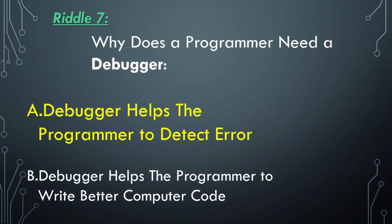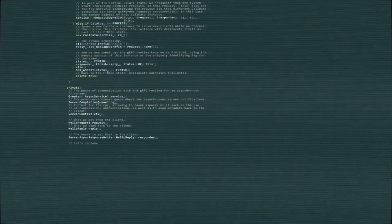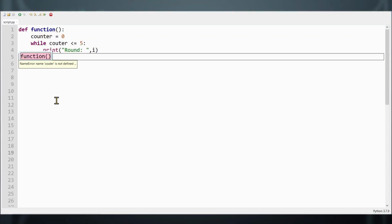Basically, debugging allows a programmer to find certain errors in the program. Maybe you've written thousands of lines of code, and on line 678, you've misspelled the variable counter and forgot the n. With debugging, you can catch this error before it breaks your program.